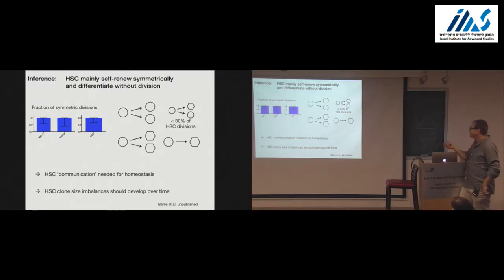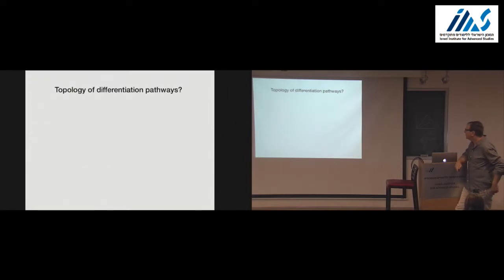But of course, in this model, clone size imbalances develop very naturally in the system without any sort of mutational advantage of the cells. So one needs to be very, very careful in interpreting these kinds of data. Okay, so in the second part, I think I can summarize this more or less in the 5 minutes I was given.